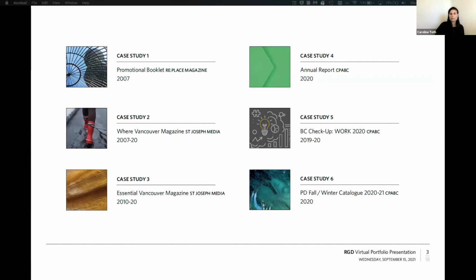So jumping into my portfolio presentation slides, I'm going to quickly go through one of the projects I chose and what I hoped it would show to the reviewers. We're going to have a quick look at case study 6, which is the fall winter catalog for the PD department.